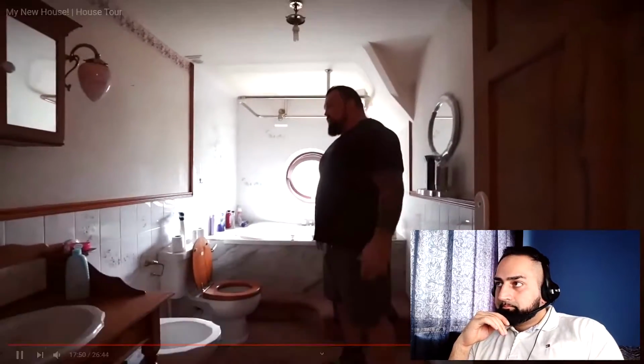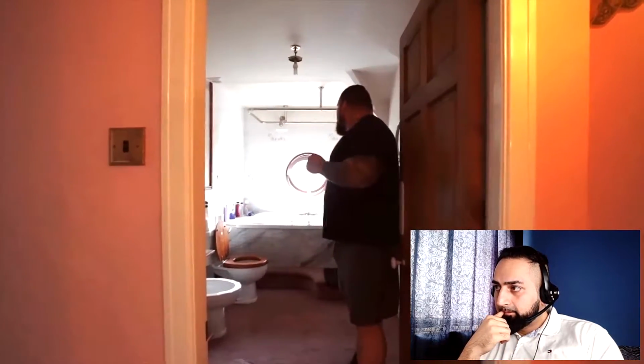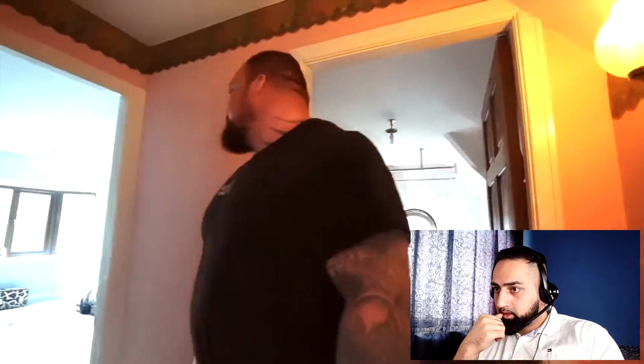Probably a walk-in shower, sink, toilet, new bath. Try and keep the features. I actually like the round window. So that's been replaced as per the others, but in the grey graphite colour.